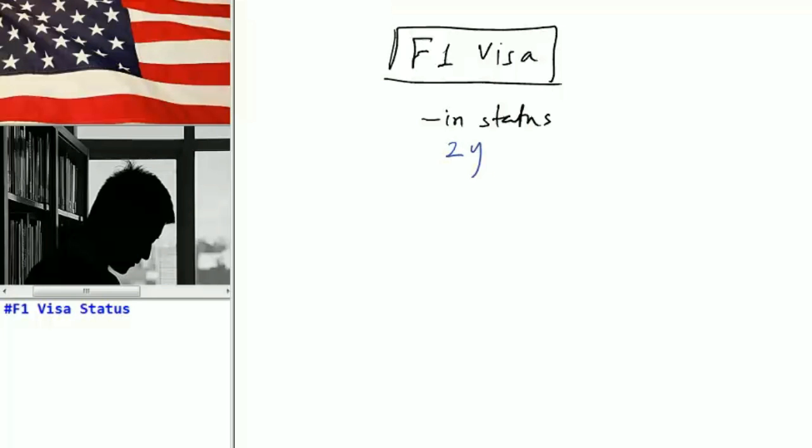Now, just before you complete your course, there is a time frame: within 90 days before the program ends, so that means 3 months before the course finishes, you have to apply for your OPT. So the next thing, after you are out of your college, is your OPT, F1 OPT. After 2 years, you will be on F1 OPT.